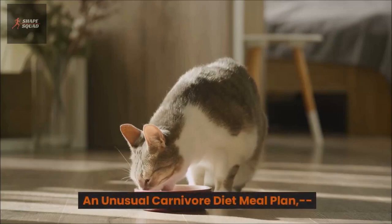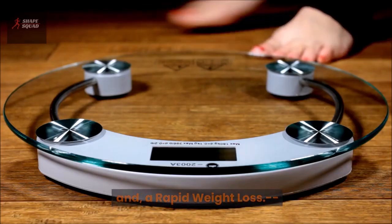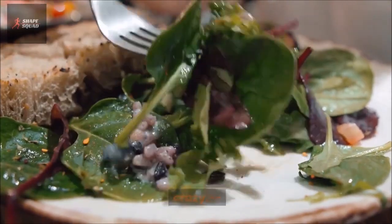An unusual carnivore diet meal plan with a crazy testosterone boost and rapid weight loss. Moving on, the lunch meal will certainly make your mouth water like crazy.